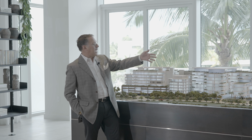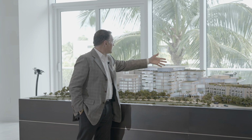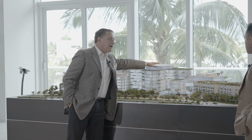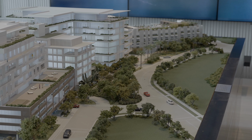Like we talked about, you've got a half-acre pool terrace with a 100-foot long lap pool, which is also where our restaurant will be. Then for your clients that close, you've got 1/3 of an acre up on the roof, up here. So it's crazy when you think about it.